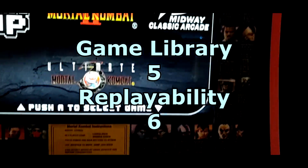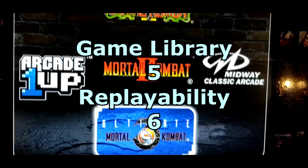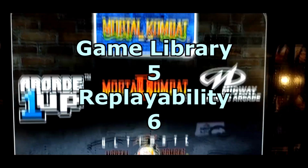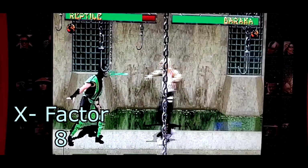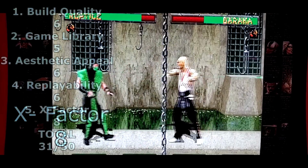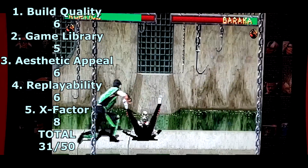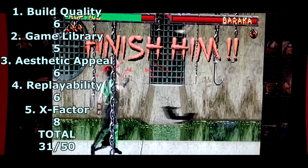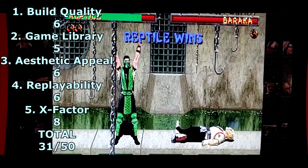Even though it only has 3 games on it, these are the 3 best Mortal Kombat games in my opinion, and so you really can't be too unsatisfied with it there. The X Factor, I gave it an 8 because Mortal Kombat is one of the greatest fighting franchises of all time, and it's a cab you must own, and overall I give it a 31 out of 50.